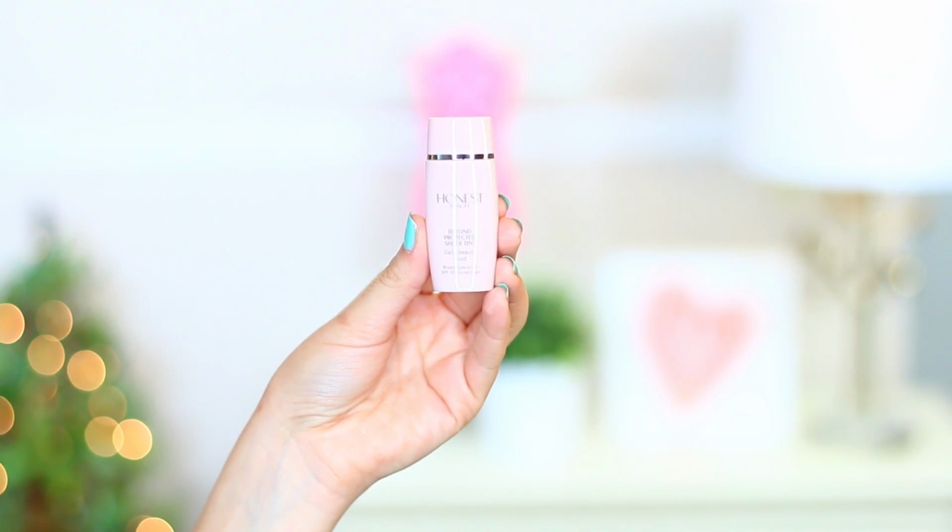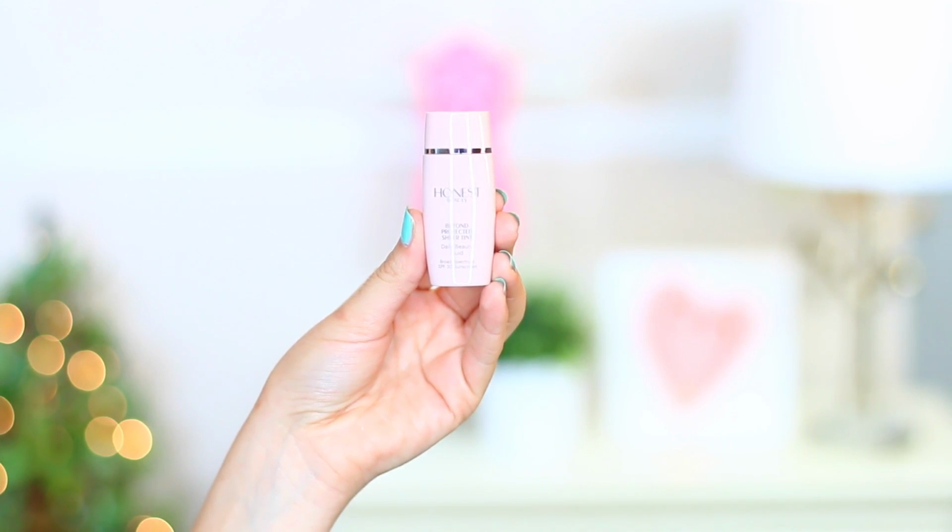So that was it for the skincare in here, but they did provide a little sample of the Beyond Protected Sheer Tint Daily Beauty Fluid with SPF 30. I have not used that yet. I haven't even seen if the color is going to work for me.